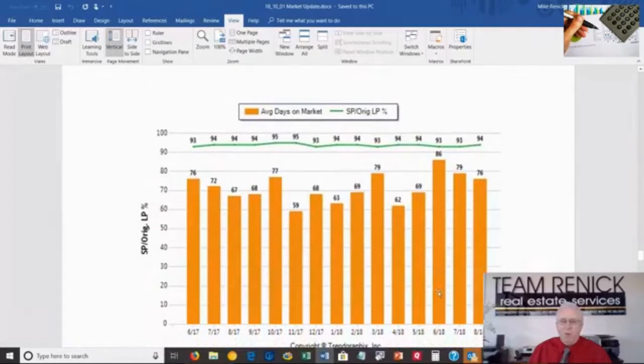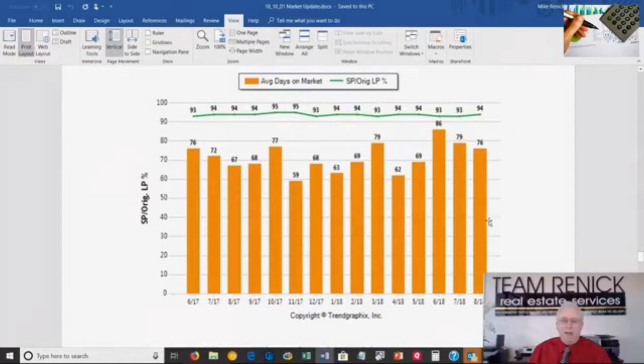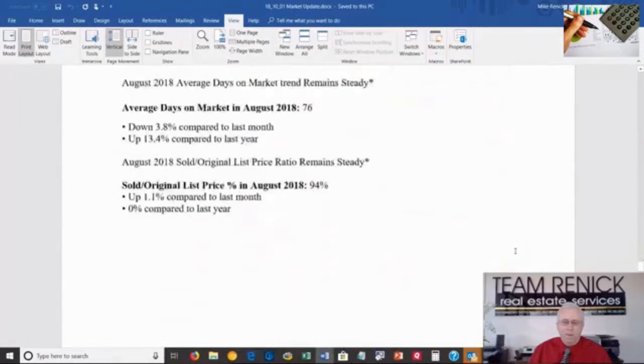In Venice, we're at 76 days, which is down a little bit from last month, but it's up from last year. We're going to want to keep an eye on this. We noticed in June of this year, it spiked at 86 days. We saw 76 days last year in June. It continued to fall for a while. Well, we're seeing the falling, but not quite as fast. So in Venice, we are going to want to keep an eye on this. 76 days is the latest metric.